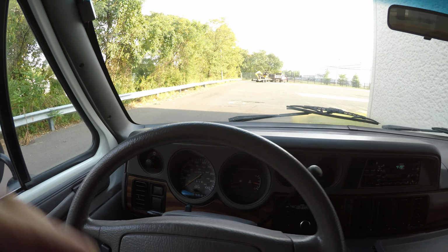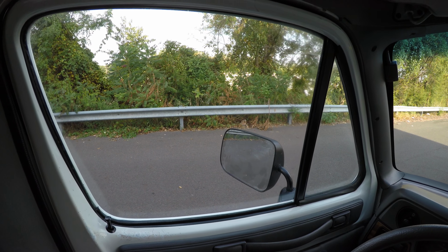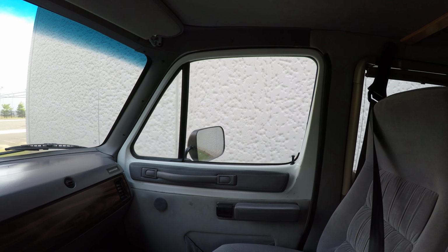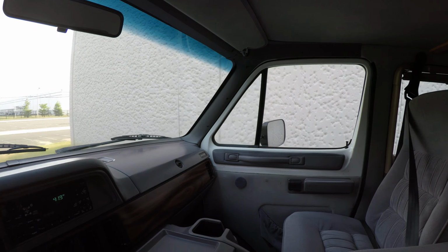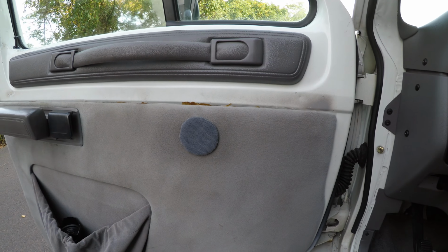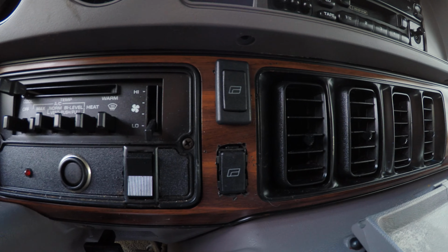Do our windows check. So driver's works, the passenger however does not. We are going to fix that. We're going to make sure it's working. These are aftermarket window motors. You can see the hole, it originally was the roll up, but somebody changed that. And it has the buttons right over here for it.